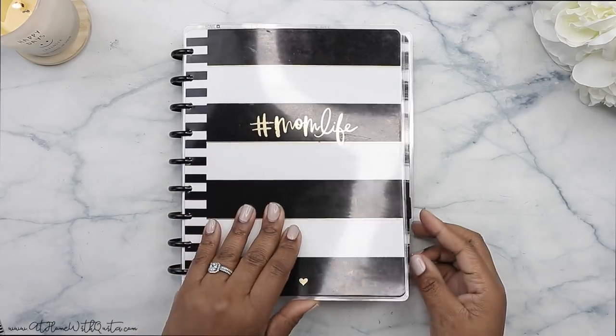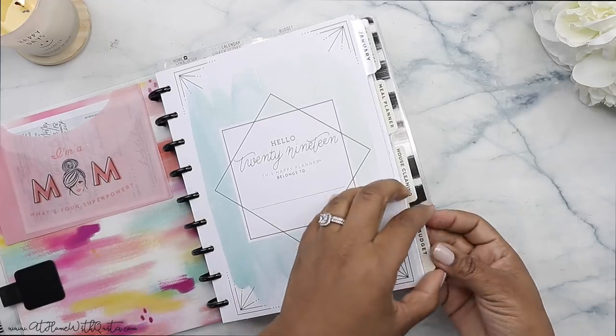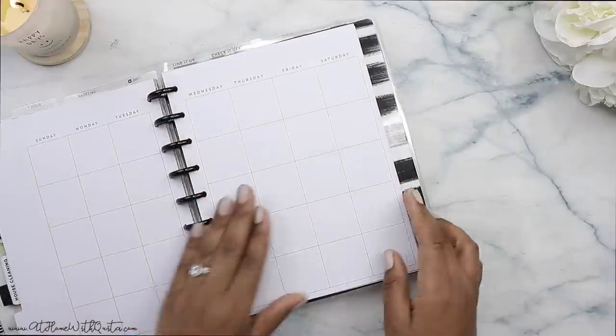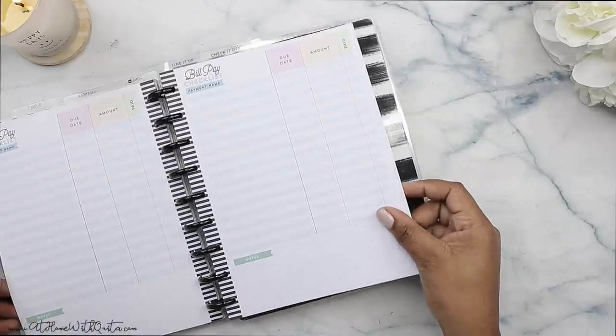All right guys, so this is my catch-all planner. I do have a budgeting section within my planner here. I use the Happy Planner budget planner. And so this is undated, so I do need to date it. So I'm going to be doing my monthly, and then I'm also going to be breaking some things down.